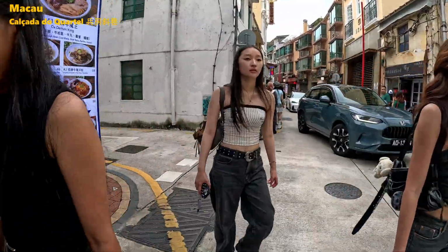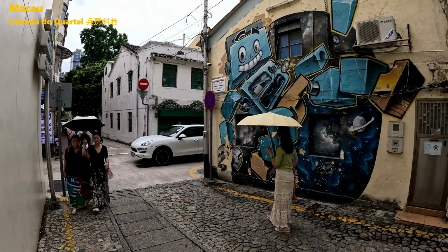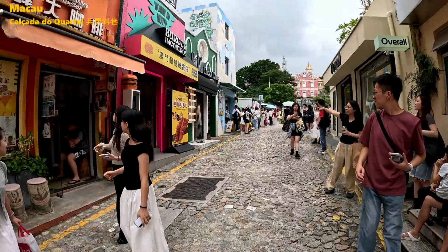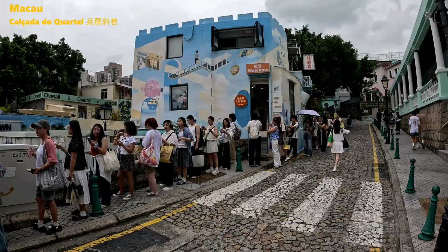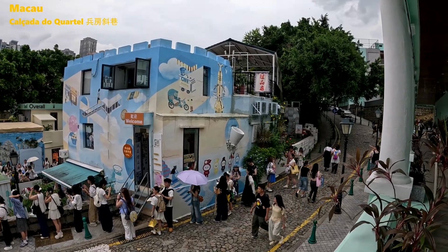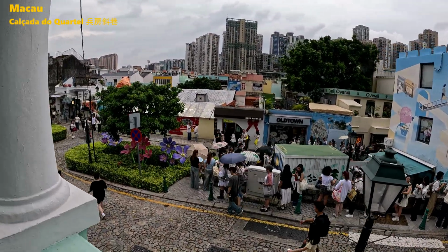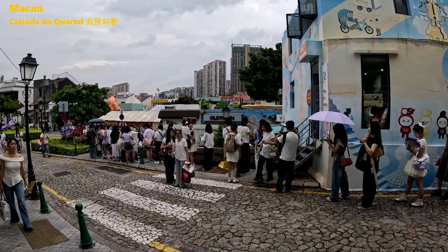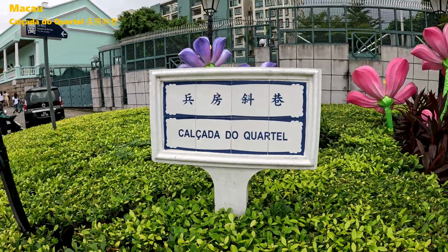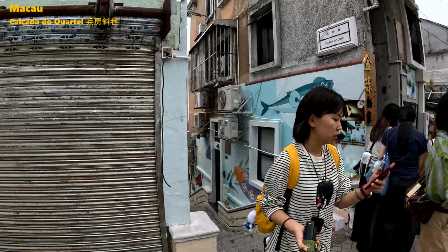Gotta love this place, baby. My Macau, oh, baby. Check out this space, maybe. My Macau, oh, baby. Whoa, baby. Checking it out, baby. Gotta get out and go, baby. My Macau, oh, baby.